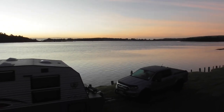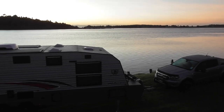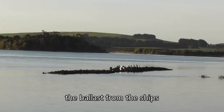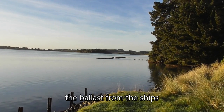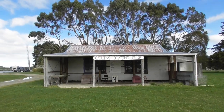Now, situated here used to be an old timber mill back in the 1800s, and all that remains now is a couple of concrete foundations and an unassuming pile of rocks. Now, those rocks were actually used as ballast on the old sailing boats when they used to load up with the timber. So situated here now is just an old and fairly dilapidated Owaka Yacht Club, which was established in 1963 because the sign tells me so.